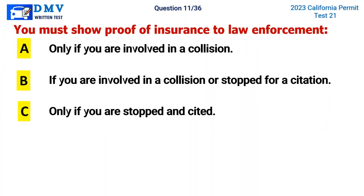Question 11. You must show proof of insurance to law enforcement. A. Only if you are involved in a collision. B. If you are involved in a collision or stopped for a citation. C. Only if you are stopped and cited. The correct answer: B. If you are involved in a collision or stopped for a citation.